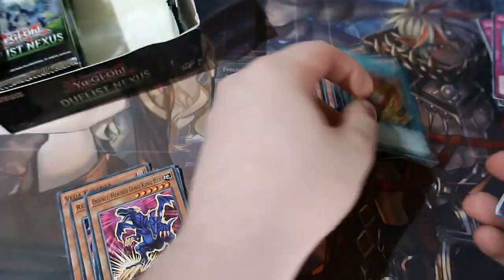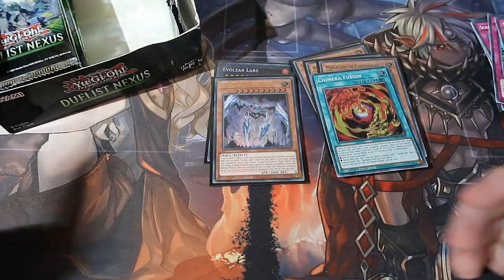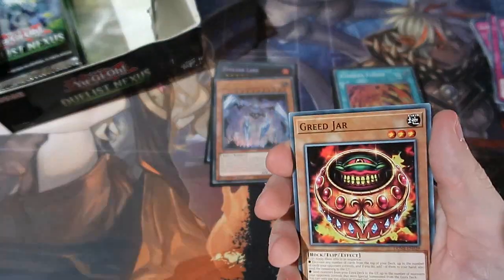Chimera Fusion. Good for your Chimeras. Because a lot of people have been using the Chimera cards with Branded, and it flipping hurts so many players. It's insane. Two packs left on the right side. We've only pulled one secret and one ultra rare, so possibly the left side might have all the best pulls.